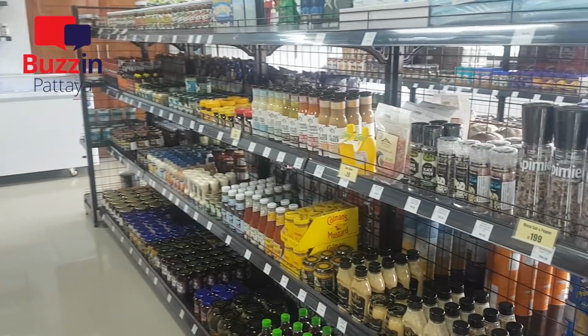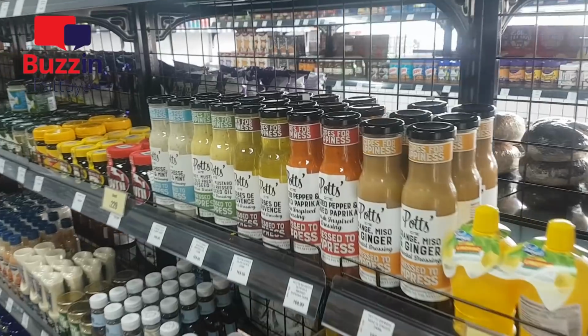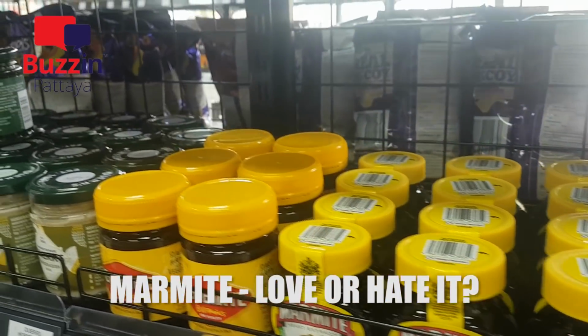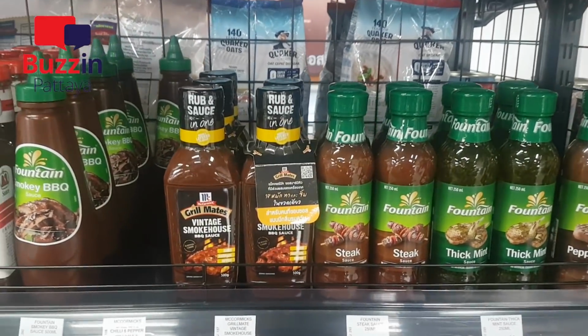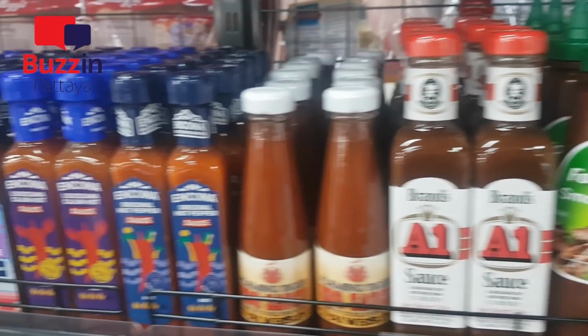It really does. But look at the range of sauces here. Some brilliant sauces. You look down here, all these different ones. So there's plenty on offer, and there's Marmite. Remember I said in the other place, Siam Expat Foods, Marmite, love it or hate it. And if you are looking for some nice additional sauces, check these bad boys out. There's lots of steak sauces there, hot pepper sauce.